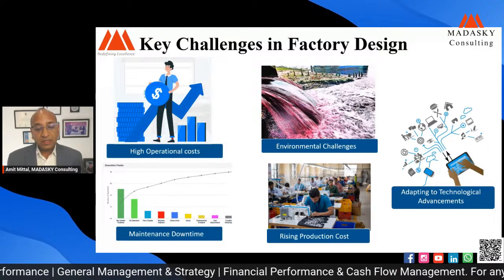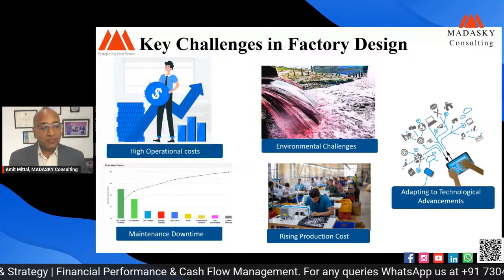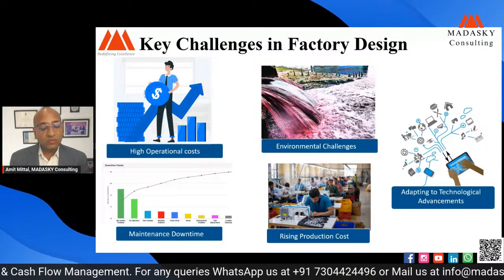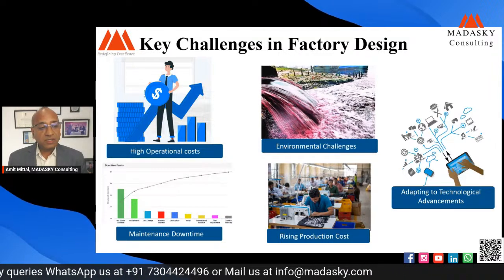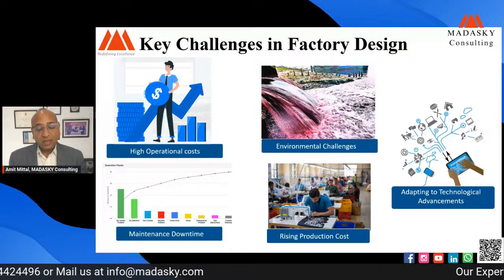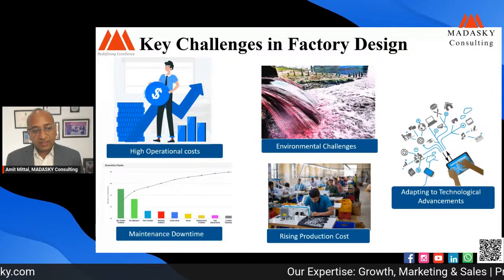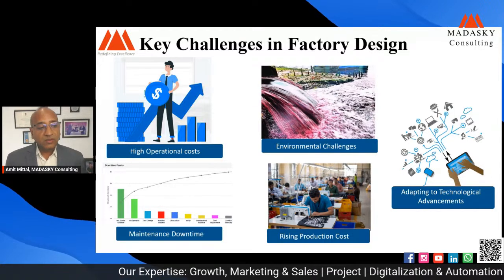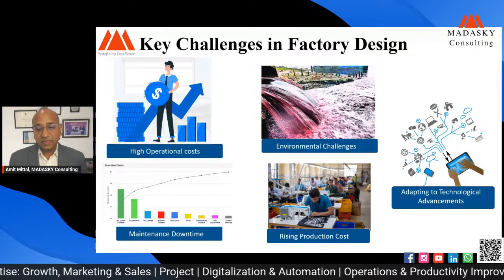So there are definitely government schemes, which when you are setting up a new factory, you can always take advantage of those government schemes and reduce your initial investment as well as the running cost. And also by having the factory closer to the people area where it is easy to get the workforce, that also plays an important role in designing a factory.